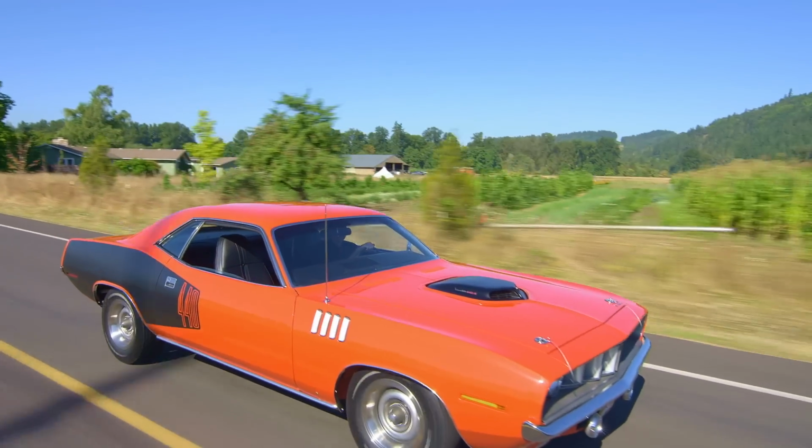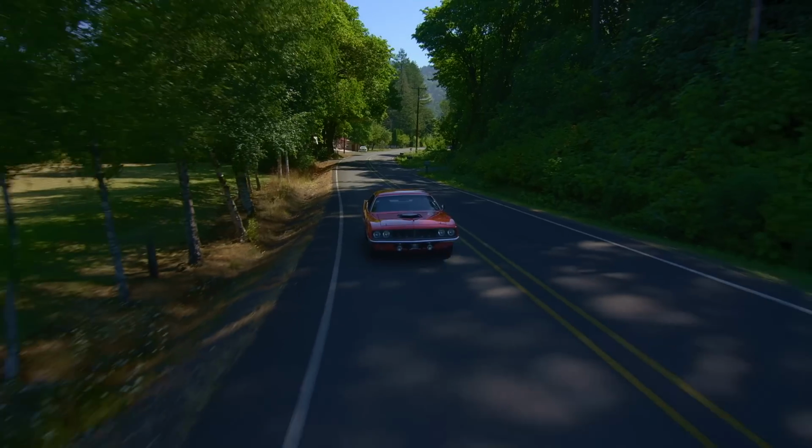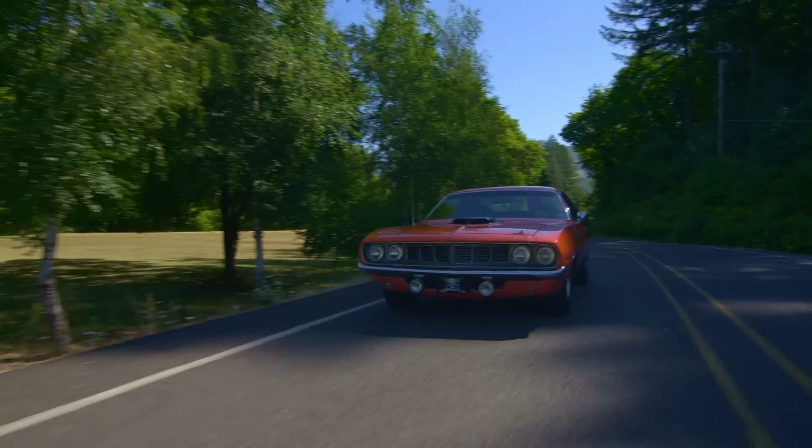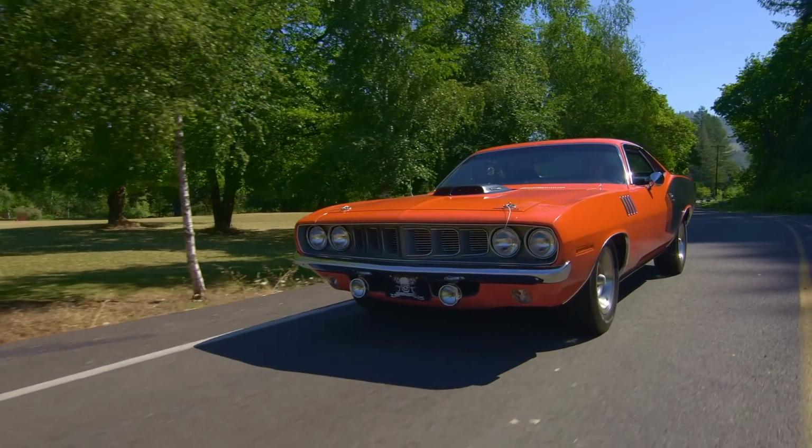Our 71 Cuda has been with us a long time, so when you get to this milestone where it's actually officially done, it's a little bittersweet. I've been dragging that car around for the better part of a decade and fighting a lot of urban legends and rumors that it was gonna be this and it's gonna be that and it couldn't be saved. To be where we're at is a little bit bittersweet, but I would have to say it's an accomplishment that I don't take lightly. That was a difficult car, and honestly, without the support of everybody that was involved in that build, I don't think we could have done it.